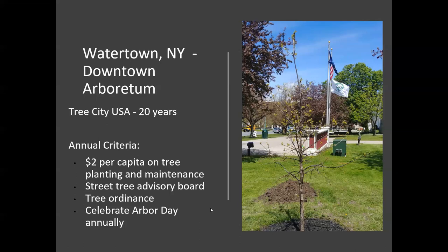These trees produce valuable wildlife habitat for our urban wildlife, for our pollinators and our furry and flying neighbors, which is really great. When you have a downtown that's teeming with life, it makes for an exciting place to be. Of course, the obvious benefit would be the aesthetics. The trees within Watertown's downtown arboretum help to make downtown Watertown a beautiful place to be.